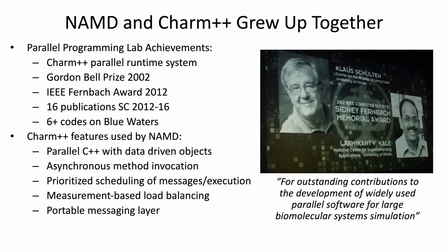So higher latency sensitive operations that may require, for example, an off-node response get executed before purely local calculations that don't require the network. This is combined with a measurement-based load balancing system. So if you can measure how long each of these objects takes to execute its work every time step, there is a concept that Professor Kale calls the principle of persistence, that one time step more or less looks the same as the simulation progresses. But based on those measurements, you can migrate those objects around. And in principle, the CHARM++ runtime system can do that migration. In practice, NAMD has its own internal load balancing mechanisms that are adapted to the specifics of the molecular dynamics decomposition.